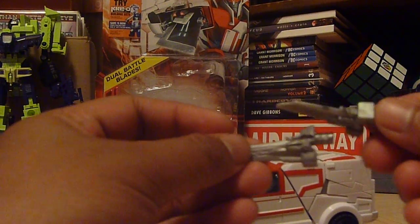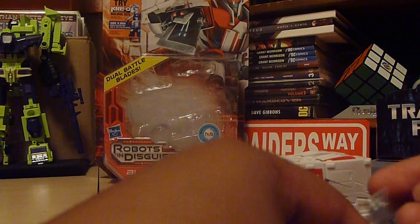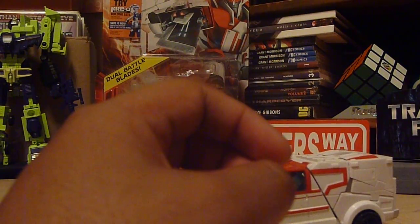They're not identical. They are 1 for each hand, so they're kind of mirrored, but they're smaller, about 1 inch long, and they look really good in robot mode.